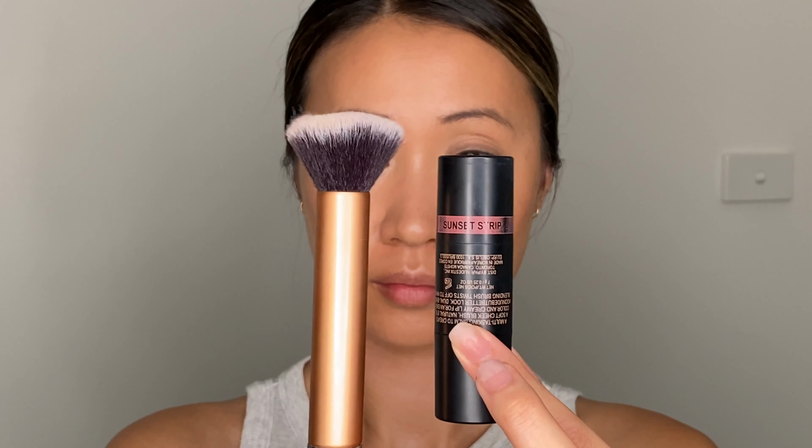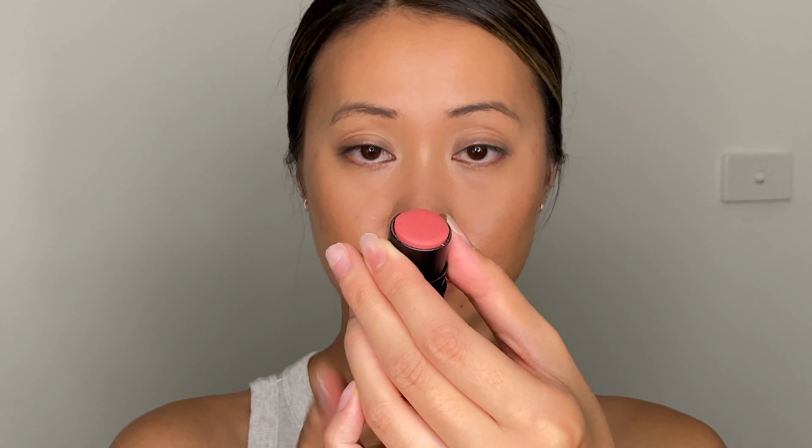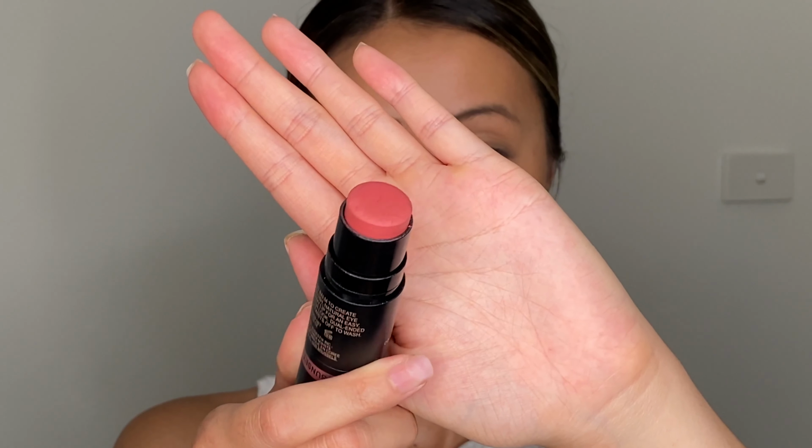I feel like I've seen a lot of people on YouTube use that. Yeah, or a lot of celebrities using that. They have a really good colour range. You should check it out. It is quite a nice summery colour. It is, isn't it? Yeah.